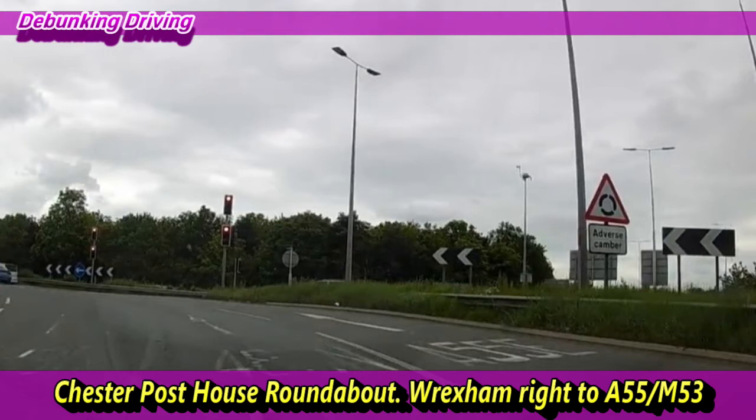When you do get up to the roundabout, there are two choices. You can either, as you can see in this diagram here, use the far right hand lane or the middle lane. They're both signed for A55 East. That's what you want to be going. It's got an E for East. A55E is what you want to be looking for on the road markings.